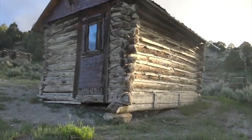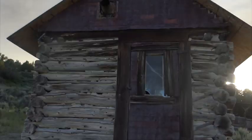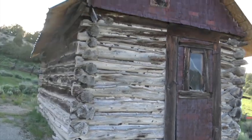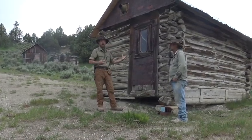Because, I mean, you're running several thousand acres plus all of the public land that surrounded this ranch. So you're talking tens of thousands of acres, and not one family could have done it all. Almost all these ranches, in order to grow, had to have hired help at some point. And then they would have built little cabins like this for the hired help.